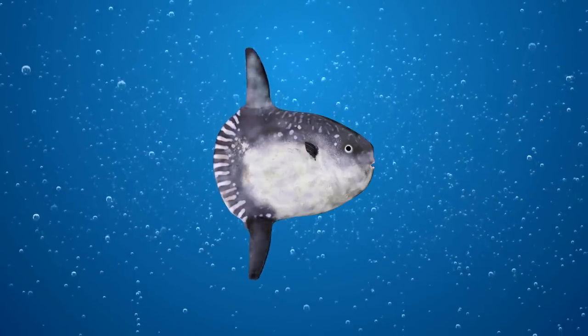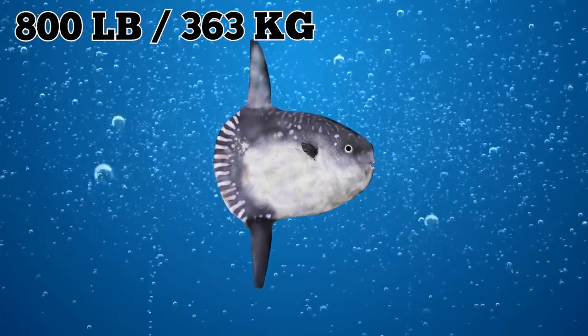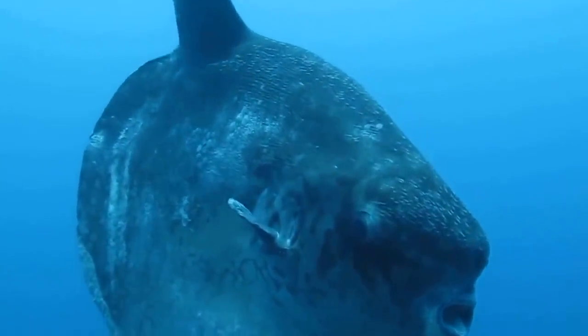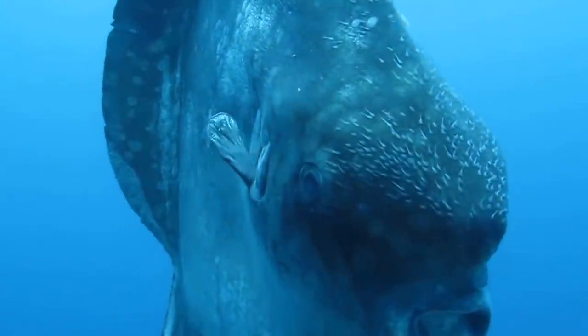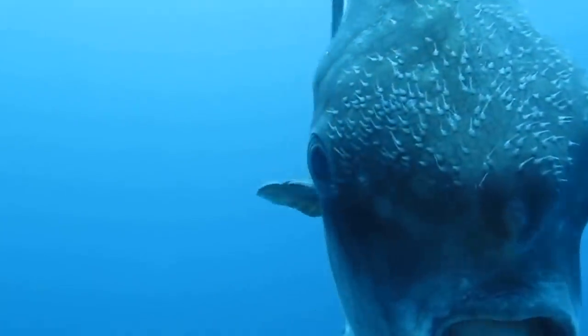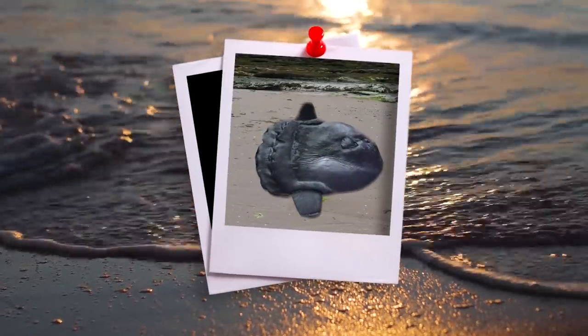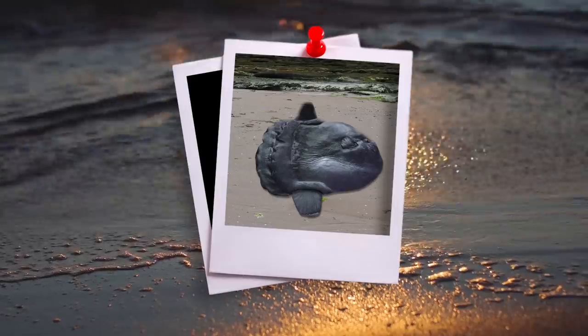They grow shockingly fast, reaching as much as 800 pounds during their first 15 months of life. While it's not the largest of the sunfish, the hoodwinker is still pretty huge, weighing up to 2.2 tons by adulthood. Although it's rarely spotted, documented sightings of it date back to the 19th century. The beached specimen is one of several that have appeared in and around Monterey Bay, far from where they're usually seen off New Zealand and Australia.